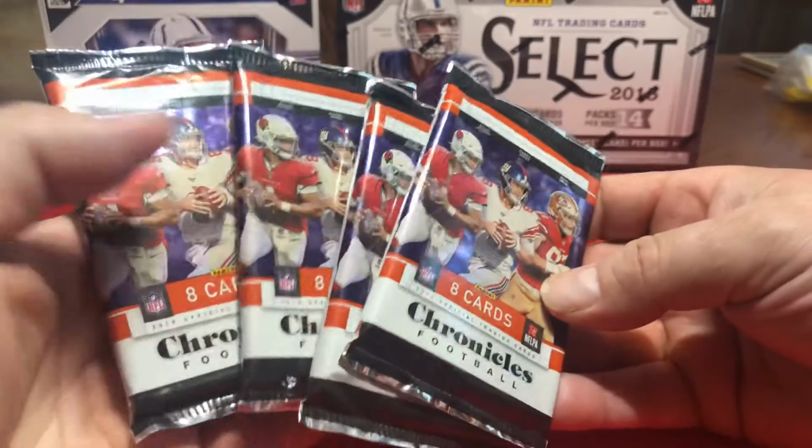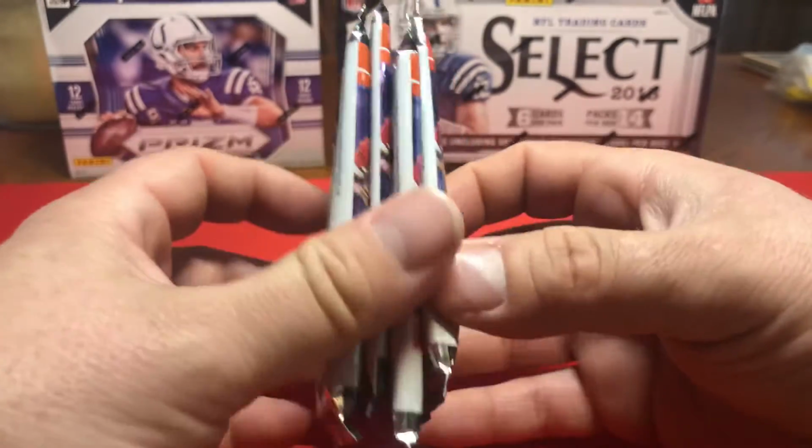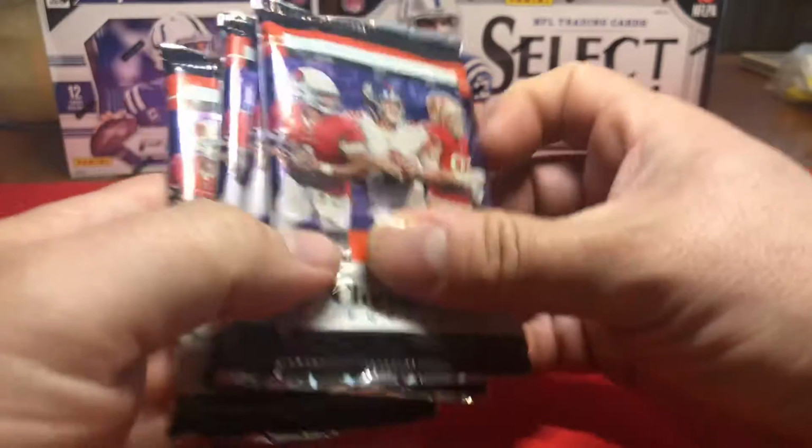We got four packs of Chronicles hobby. Looks like we got a pretty thick one there in the back, and there's another thick one. So we'll see how this goes.